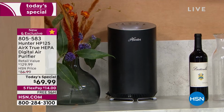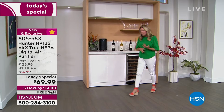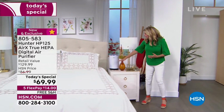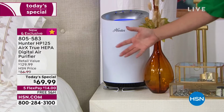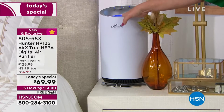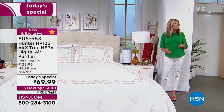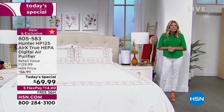And in the bedroom, right next to your nightstand. And it can be over in the kids' room, in the baby's room, in your room. There's still enough space right here to have everything that you need, a glass of water, your glasses, your tablet, your phone, but you also have that sense of peace of this being right here and making sure that this entire area is being cleaned multiple times an hour. So it really is a game changer.